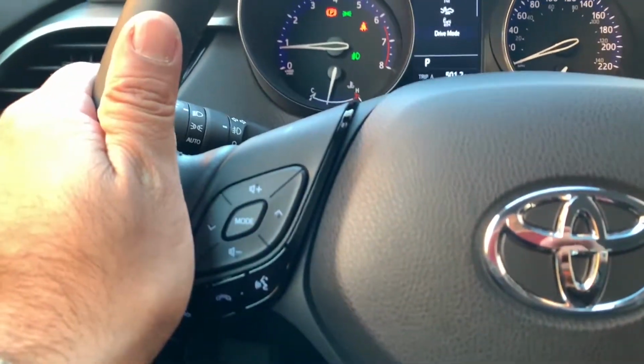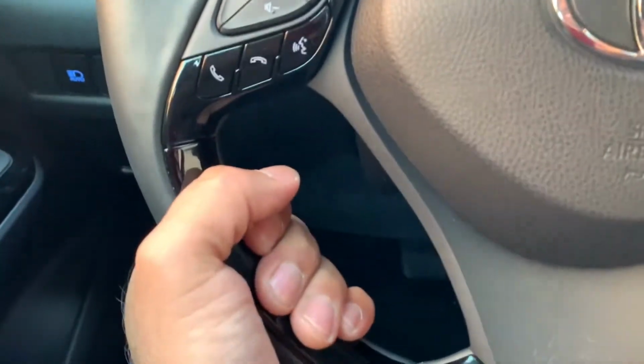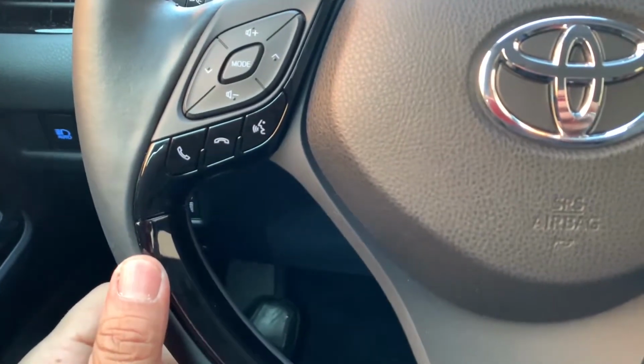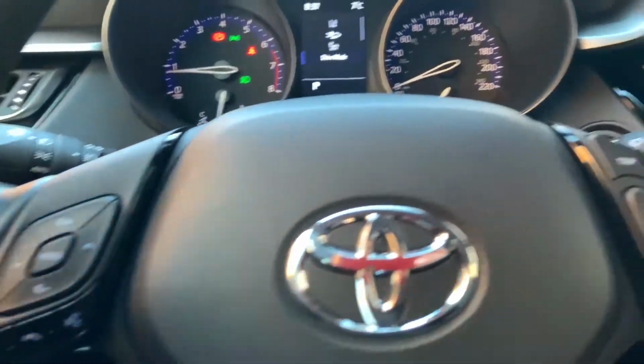Yes, I know we should all drive at 9 and 3, but not everybody does. It's a bit of a miss there. I don't like that. I get it, that's a cool little design perk, but give me function as opposed to something that's cool looking.